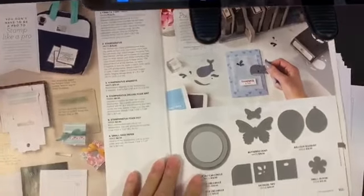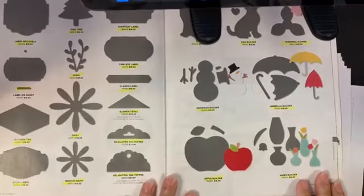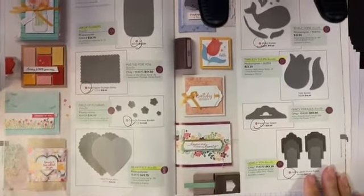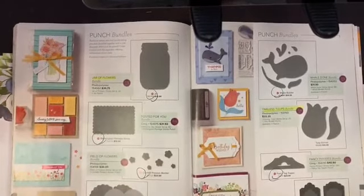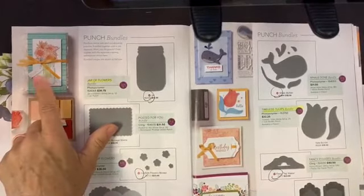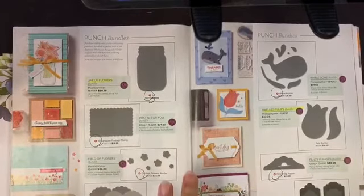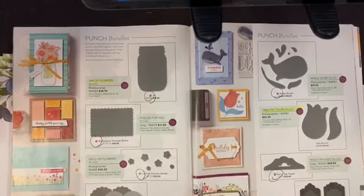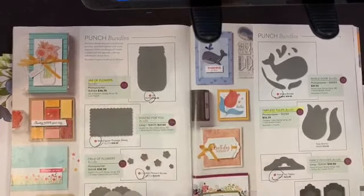And then punches. So we've got great punches, but what's really fun this year, so we've got lots and lots of fun punches. And I see my camera shifting a little bit. We've got these weird little dots in there. I'm sorry about that. But what's fun is the way that they've done the punch bundles this year, okay? Where you can see the punch and there's a visual of not necessarily the stamp set, but a sample made with the punch. And what's cool is every single sample in this catalog, guys, and there are over 400 of them, is unique. You're not going to find this sample somewhere else in the catalog. So lots and lots of inspiration. But you've got your punch bundles, and I love the way that they're laid out.